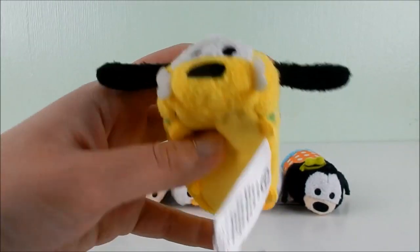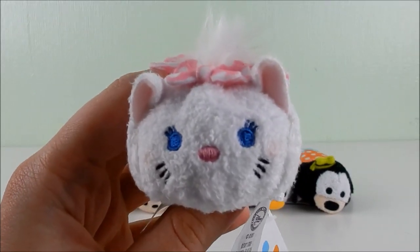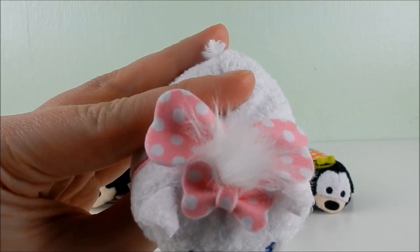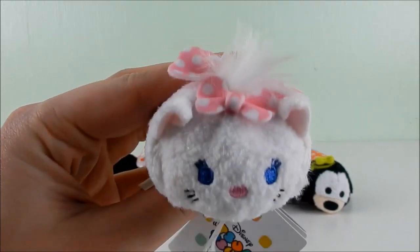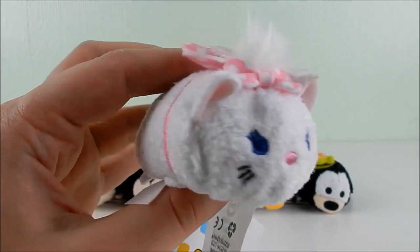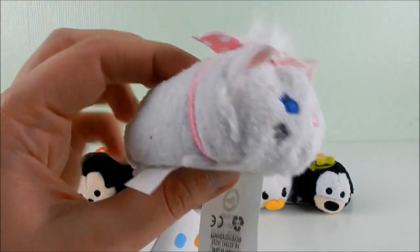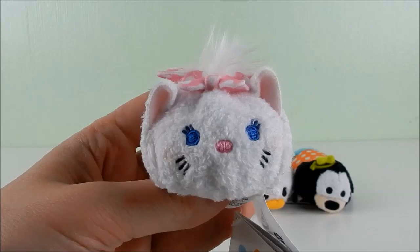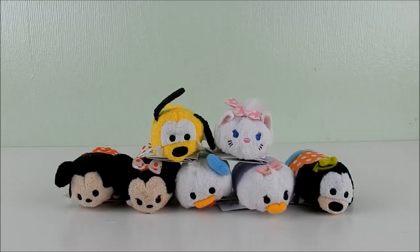And there's Pluto. And finally we have Marie. She has pink and white polka dot bows and a regular expression. This is the final polka dot character. Nothing else really except for her polka dots. There is Marie. And now we're going to go into the Pooh and Friends.